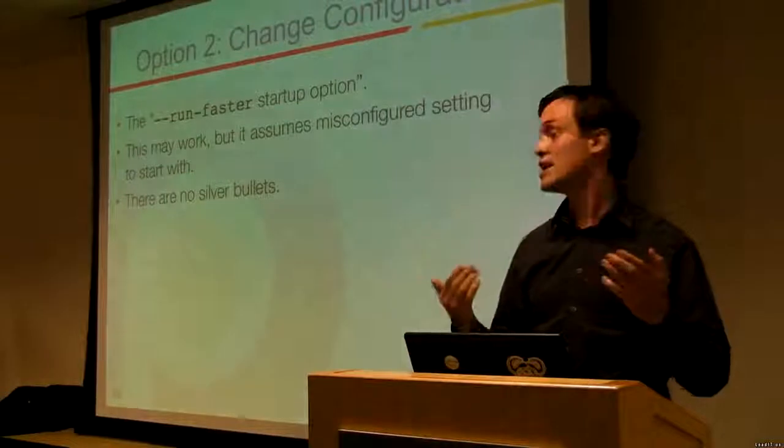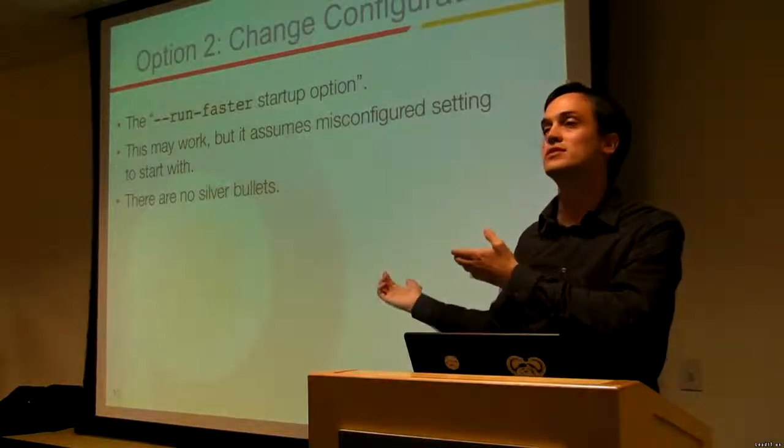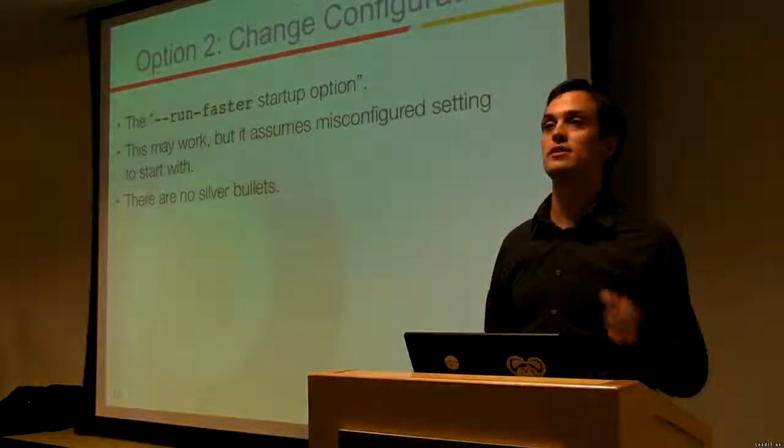You just have to understand that this is a reactive process where you look at a command like show global status first, and then you make the changes. You don't just make random changes. And I'll get to that in this chapter.